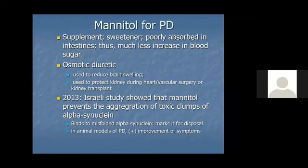So mannitol is a supplement. It's actually a sweetener, and it is poorly absorbed in the intestines, and therefore it doesn't raise your sugar as much as regular sugar. Now, it also is an osmotic diuretic, so it attracts both water and salt, and this is excreted mainly through your kidneys, and therefore this is actually being used therapeutically for patients, for instance, in the ICU with brain swelling from trauma, or from a bleed in their brains, and so on and so forth. It's also being used to protect your kidneys during heart or vascular surgeries.